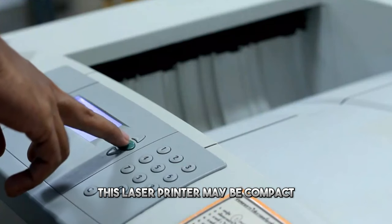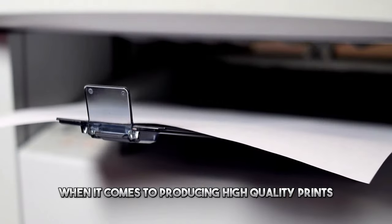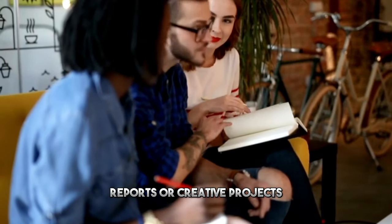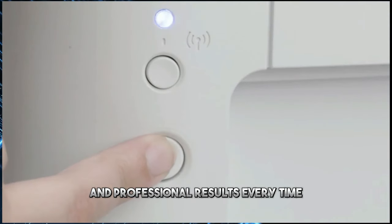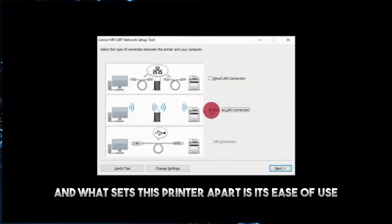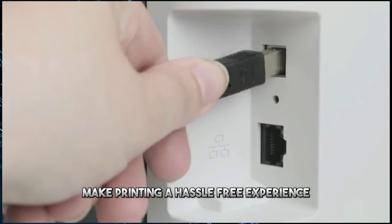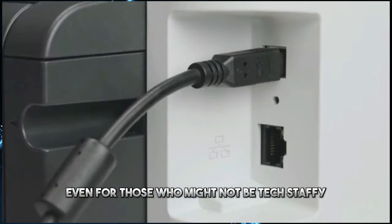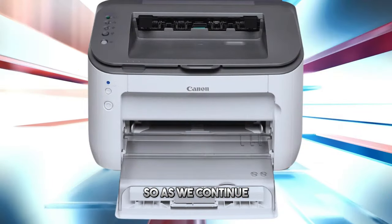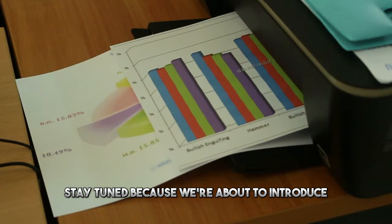This laser printer may be compact, but it packs a punch when it comes to producing high-quality prints. Whether you're printing important documents, reports, or creative projects, you can expect crisp and professional results every time. And what sets this printer apart is its ease of use. Setup is a breeze, and its intuitive controls make printing a hassle-free experience, even for those who might not be tech-savvy.